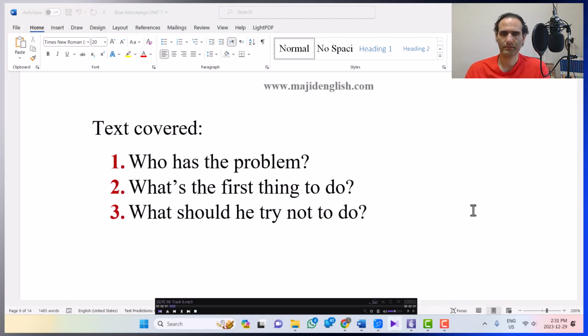Page 46. Exercise 6. Part B. Page 47. Exercise 7. Conversation. What do I do now? Part A. Listen and practice.